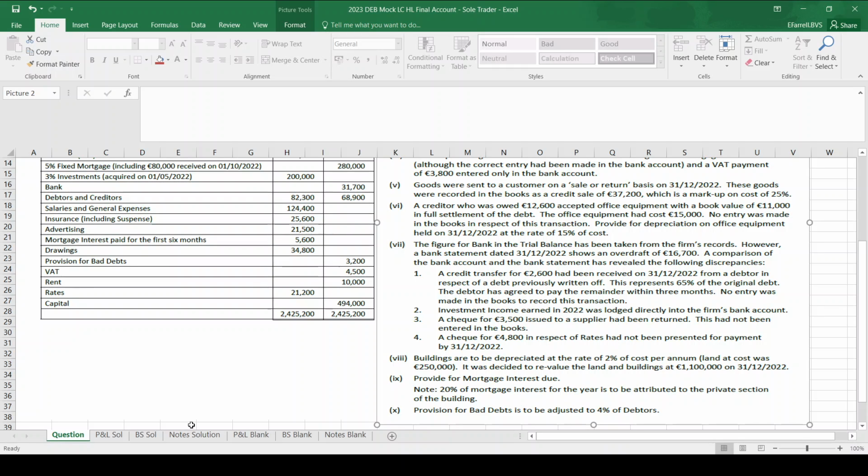So buildings are to be depreciated at 2% of cost per annum, and the land was 250,000. The reason they're telling us the land figure is because you don't depreciate land, so we need to take that away from the land and buildings before we depreciate it. And then we revalued land and buildings at the end of the year. Now it's important when we look at the revaluation, the date is important. If you revalue it at the end of the year, you add this year's depreciation. If you revalue at the start of the year, you will not add this year's depreciation.